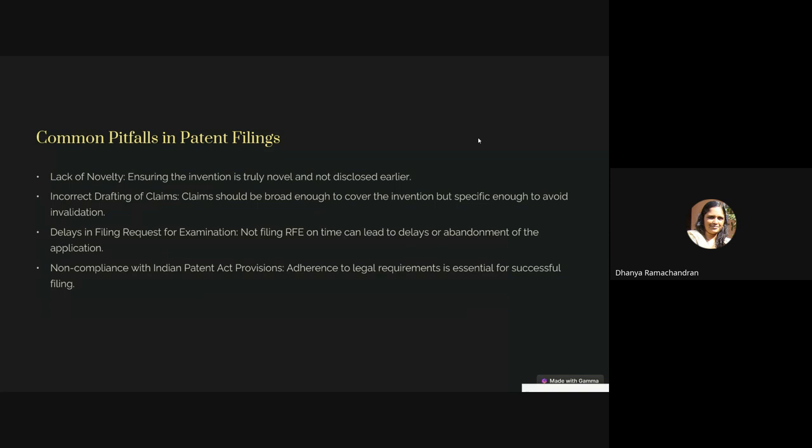Incorrect drafting of claims. Claims are a techno-legal document, and the wording of the specification, especially the claims, is more legal while also having the technology aspect. So if the claims are not properly drafted, then the patent office cannot do much. Whatever you claim, you get a grant only for that. If you have not claimed properly, what will they grant you? So drafting the specification correctly and drafting the claims correctly is a very important criterion.